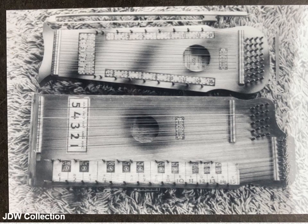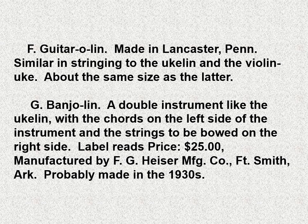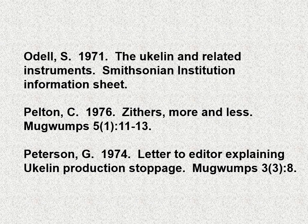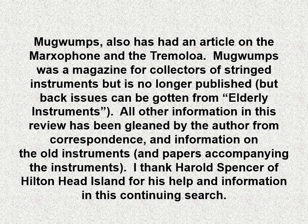See here are 2 instruments by Marx. They're both called Violin-uke. The one on the bottom is being sold on eBay, and it has the name pianolin or piano-et. So same instrument, different names. And some more of these ukelin type instruments. So I'm showing you a set of references here. And something about mugwumps, which also has articles on the Marxophone and the tremola.